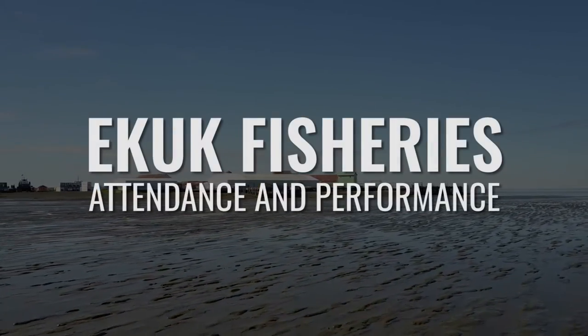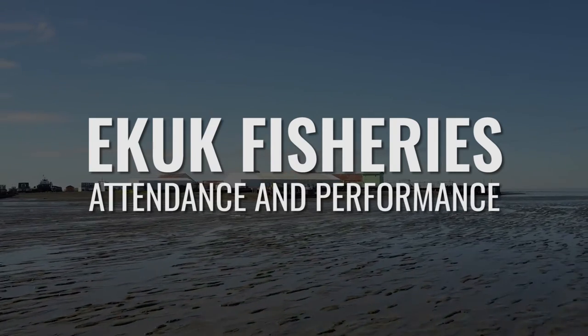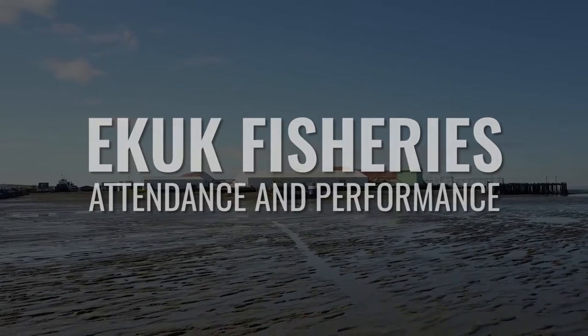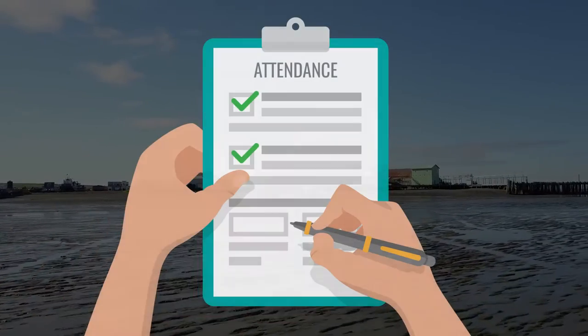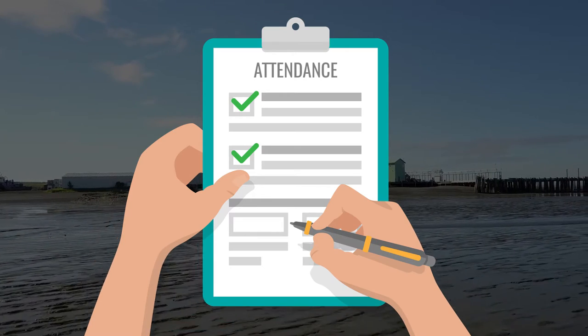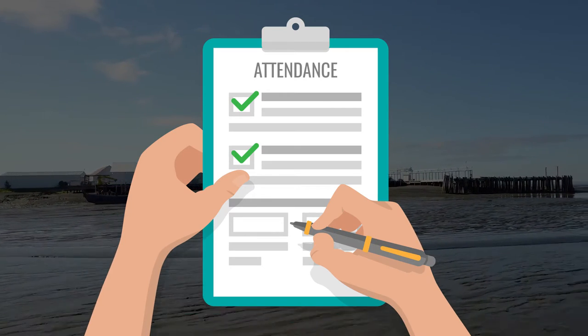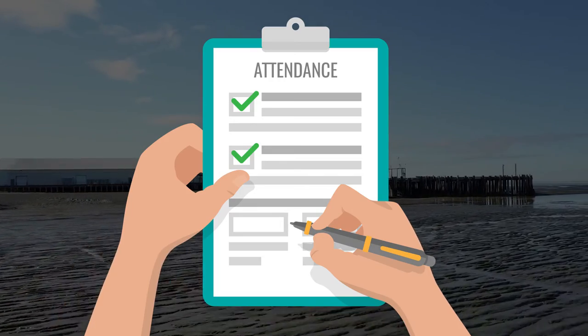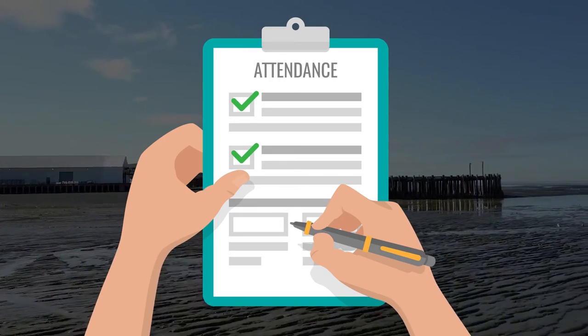Work attendance and performance is key to your success in Ekuk. We work 7 days a week in shifts that could be 16 hours per day during the fishing season. We are all expected to show up on time and perform during that short season. We do not take days off. If there is a problem with your attendance, your contract might be terminated before the end of the season, and you will be responsible for getting yourself home from Dillingham, Alaska.